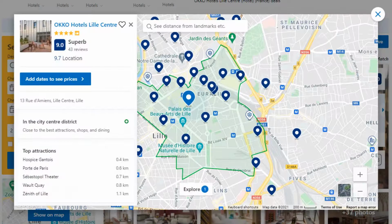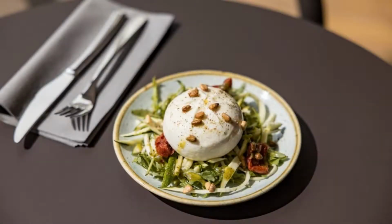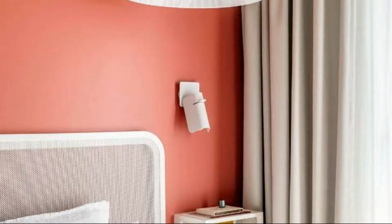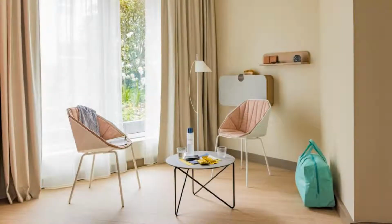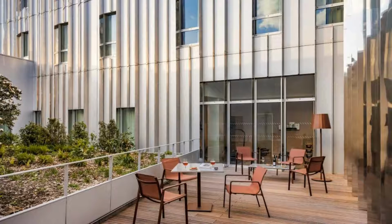Number 5. It's a 4-star hotel. The location of this hotel is outstanding and guests love walking around the neighborhood. Check-in time is 2 p.m. and check-out time is 12 p.m. Guests are required to show a photo ID and credit card at check-in. Pets are allowed in this hotel.